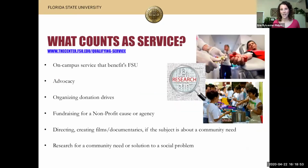So what counts as service? Things that you might do on campus to benefit Florida State University can count as service, but don't necessarily. So if you have questions about that, you can always go to this link here on our website. There's a full list of the things that qualify as service and a number of the things that we've decided throughout the years don't qualify as service, but that we get asked pretty frequently. So check out that list to see if your service qualifies.